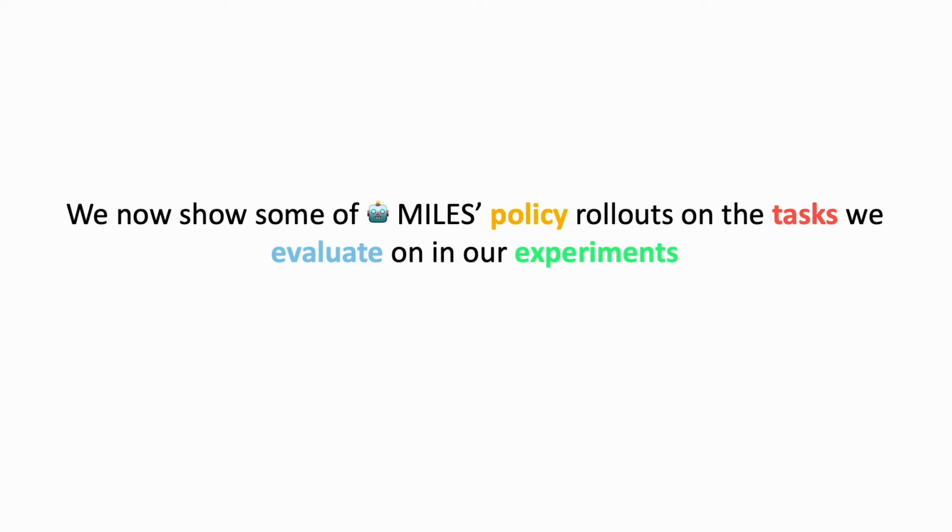So this is how we obtain Miles' policy and how the self-supervised data collection behind Miles works. Now, as follows, we show some of the examples of the tasks and experiments that we performed as part of our evaluation in our paper.